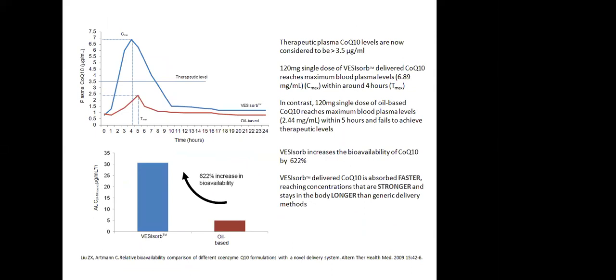So this is a study that was published a few years ago now, showing the delivery system, Vesisorb, increases blood plasma levels much more efficiently than standard. So that's an oil-based one that we have at the bottom. Taking Vesisorb delivered CoQ10 is absorbed faster, reaches concentrations that are, simply put, stronger, and it stays in the body longer than generic delivery. And that's the key thing. When you're looking at the benefits of various nutrients, the whole idea is that you want to get them into the system, you want them to be retained in the system, and you want them to be retained as long as possible.